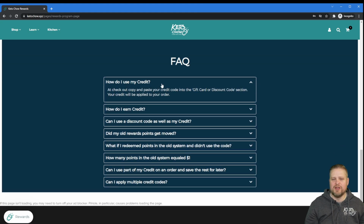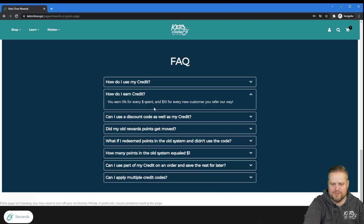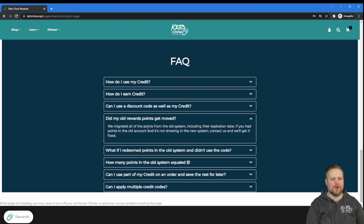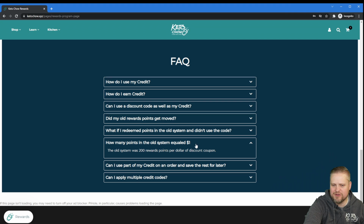So how do you use your credit? You can copy and paste that code or just hit the little apply button. You earn credit, like I just talked about. Can you use a discount code as well as the credit? Yes, absolutely you can. Did my old rewards points get transferred? I have worked on this really hard to make sure that anybody that had a balance in our old rewards program has that same balance. And for that point, how many points in the old system equaled $1? 200 rewards points in the old system equaled $1 in the new system. And we actually migrated it all on December 1st, 2021. And any points that you had not redeemed should be transferred.